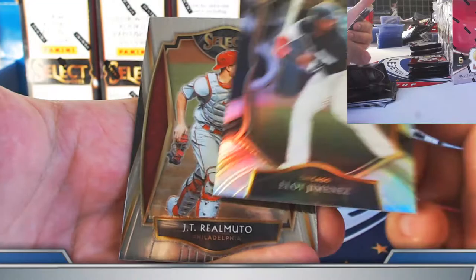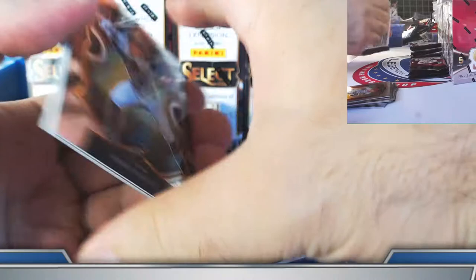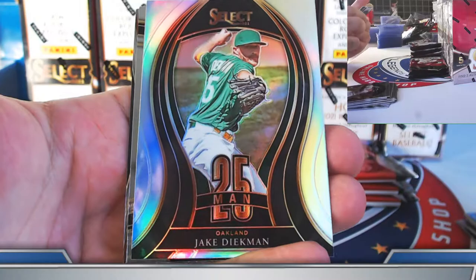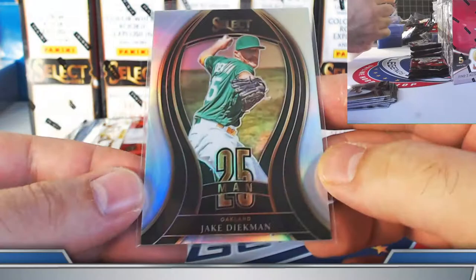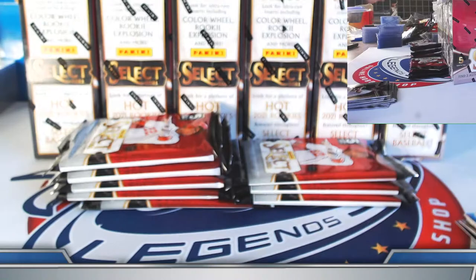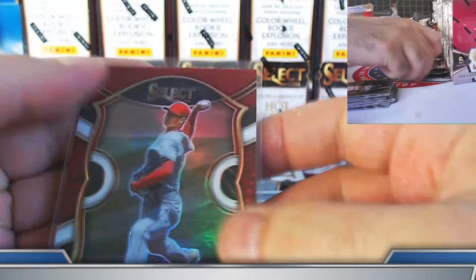Alloy, silver. Send back a box. Yeah, or if it's more worth it, maybe wait till you have enough cards to submit that's worth the submission, because you're going to have to pay the postage and all that on that. So, yeah, not ideal either way, but at least they do offer some kind of remedy. Jake Diekman, 25th man, silver. Showtime. No Showtime yesterday. Got a little trouble getting out of the first inning there. A little hiccup. Still very impressive body of work so far.